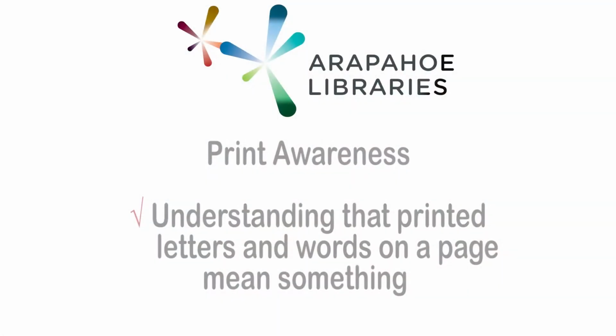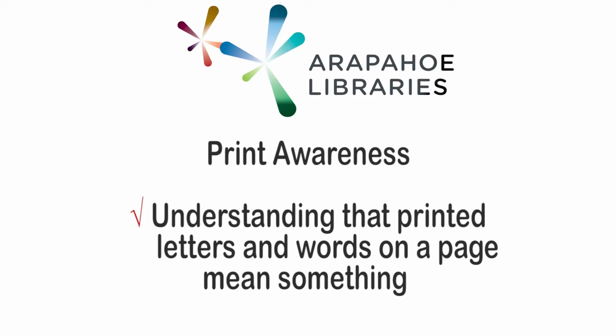Family Place libraries provide information and support for families of young children and promote a play-based approach to learning. So today, let's talk about some play ideas that you can easily use at home to promote important early learning skills and have fun at the same time. This month, we're talking about different ways to develop the early literacy skill called print awareness. Print awareness is an important stepping stone to learning to read.